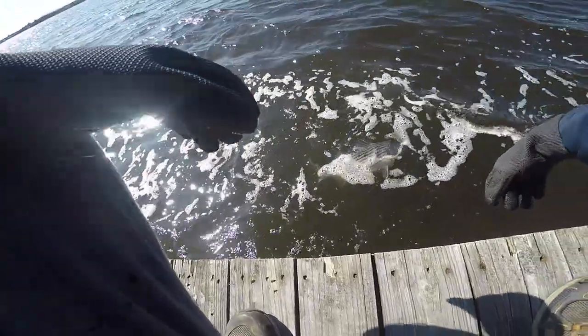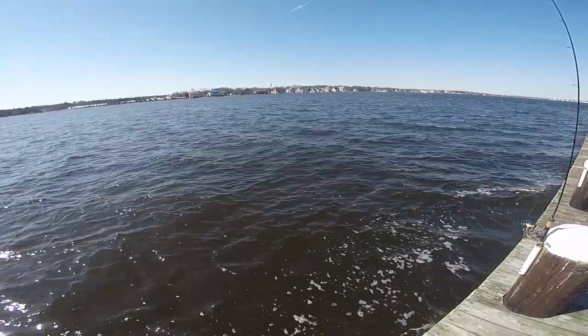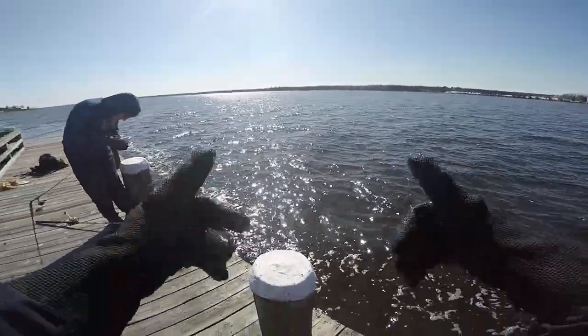There he goes, swimming off. All right, guys, first fish. Took long enough. Finally caught something though, so we'll cast back out and see what we can do.